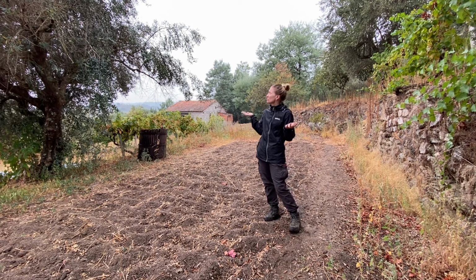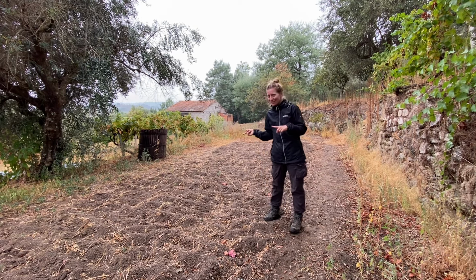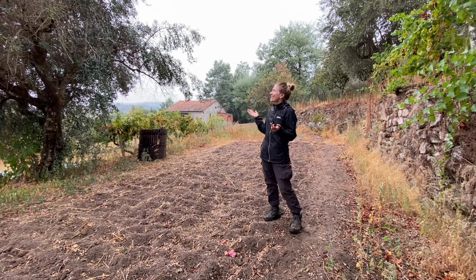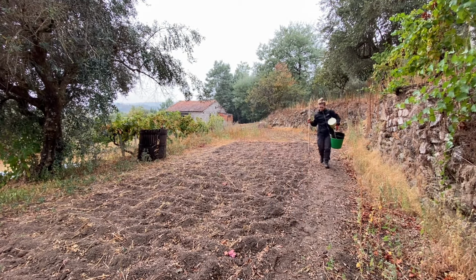Hopefully it doesn't get too wild today. I prefer it to rain really heavily the next two days, and that today is still enjoyable to be outside. But so far it's light drizzle, so that's good.